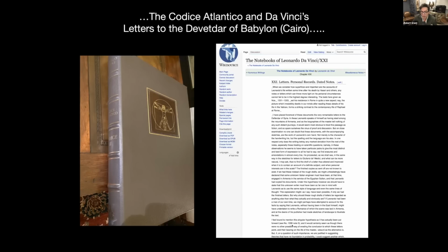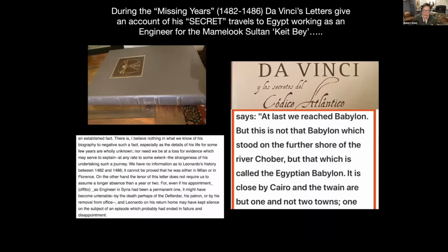Again, here's number 1336, note 5, in the Codex Atlanticus. Now, art historians believe that letter is like a fictional account, even though Da Vinci never wrote fiction. And in the letter, it says, "At last we reached Babylon, but this is not that Babylon which stood on the further shore of the river Chober, but that which is called the Egyptian Babylon. It is close to Cairo, and the twain are but one and not two towns."